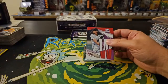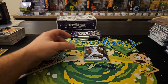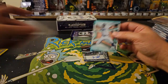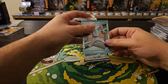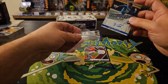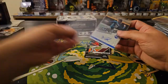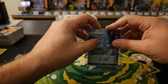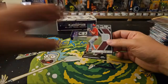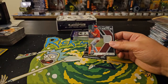We got Rhett Lauder 49 for the Reds, Spellbound. I think we had a 1 out of 1 coming up. Oh, no. No, we don't. Kiefer Lord for the Orioles, $4.99. For some reason, it looked like a gold. Walter Ford Mariners autograph initially, but it was just silver. Just a silver. And Aiden Miller, Phillies. Relic.